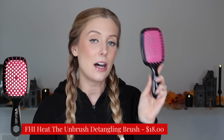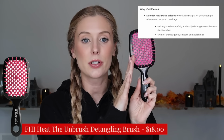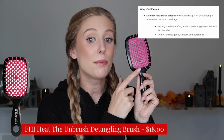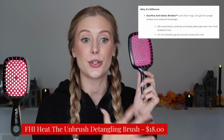So with that being said, last place. Oh man, I'm about to offend a lot of people. Second to last for me is the FHI Heat Unbrush. This retails for $18 and has trademarked Duo Flex anti-static bristles that allegedly work like magic. This has 58 long bristles for detangling and 47 mini bristles for smoothing and polishing, and it's supposed to be a gentle tangle release that offers reduced breakage.